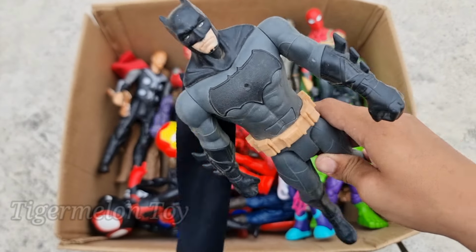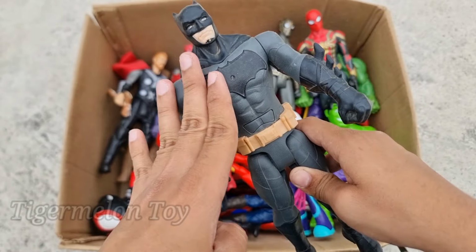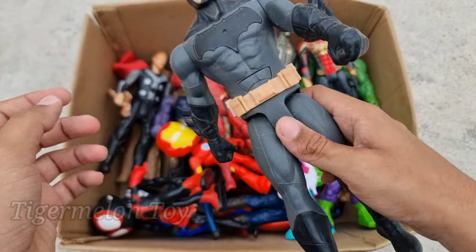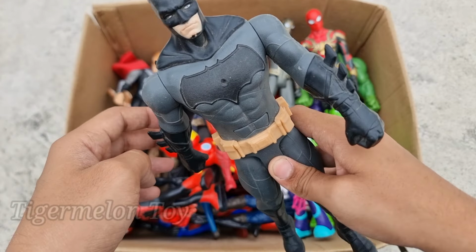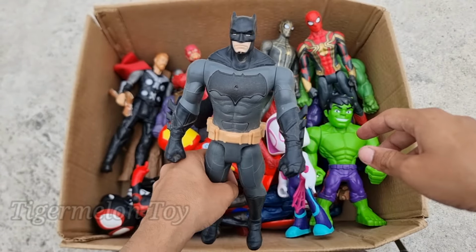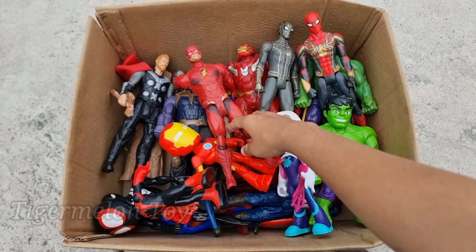Wow, guys, Batman is looking so amazing, guys. Look at the very cool bat logo on his chest, bat mask he wears, guys. Look at the amazing costume he has. This is very amazing superhero Batman. Wow, he's very cool. He's the richest and wealthiest superhero. He has Batmobiles, cars and bikes. Wow, he's very amazing. This is Batman. Now who is next, guys?